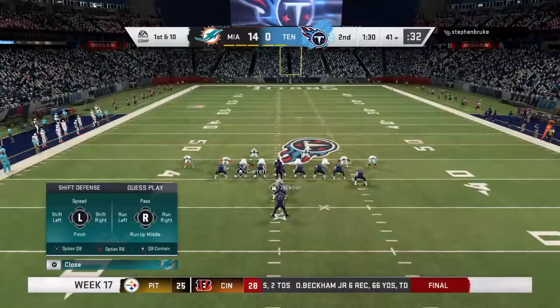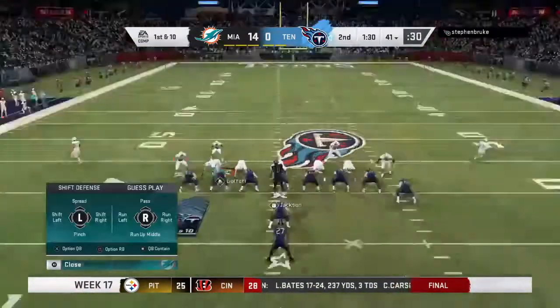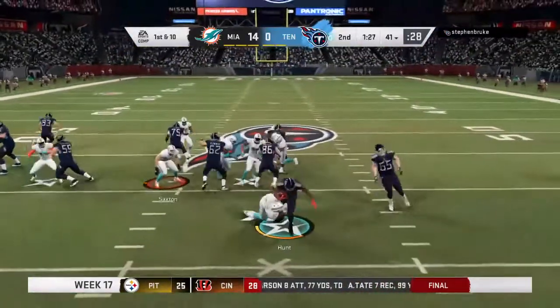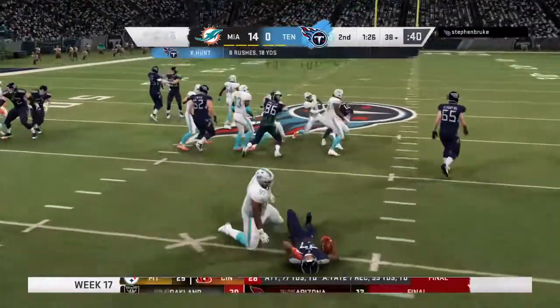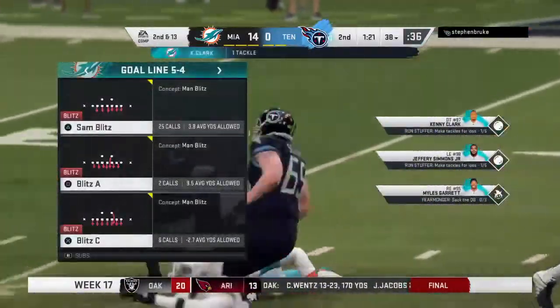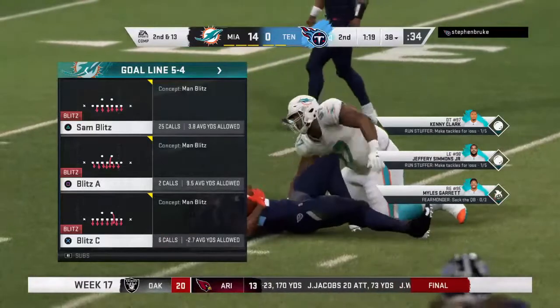Good starting field position for them here as they come up 1st and 10 at the 41-yard line. Now Hunt. And this play will be blown up. He'll lose yardage back at the 38. That's going to wind up a loss of a full 3 yards on 1st down.